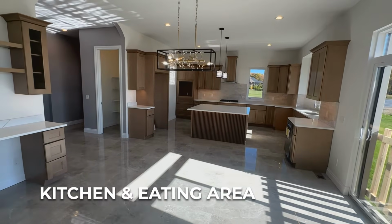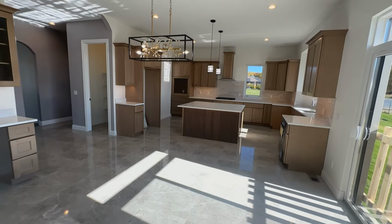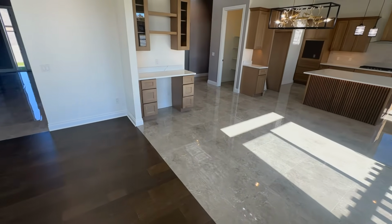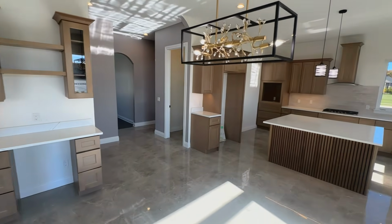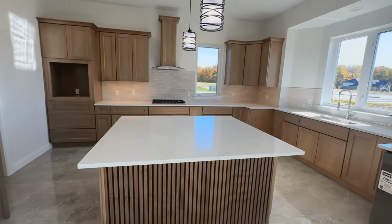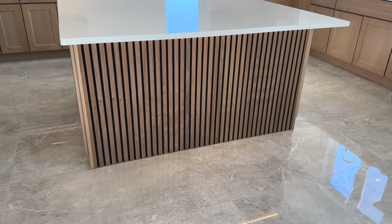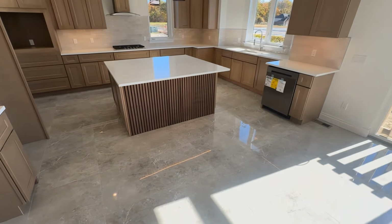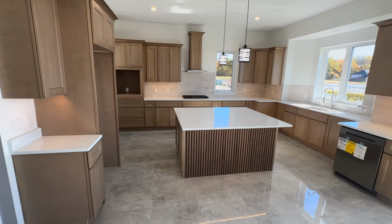So as we walk in the kitchen, this right here, where you see this light fixture would be your eating area. So you would have a table right there. And I'm sure you can fit at least about 6 people at that table. More than enough cabinets. I love the light wood and white, and I love this on the island. I absolutely love this. It does remind me of a house that I did in Royal Oak that had that same type of material. But I love all of this, man.